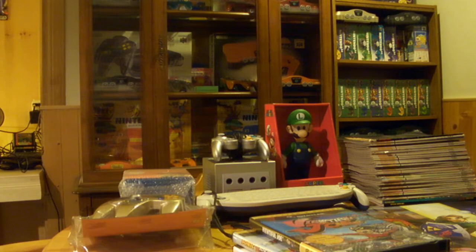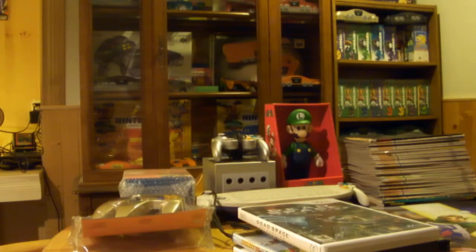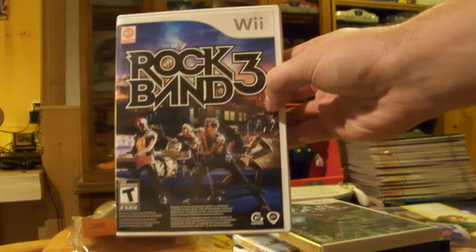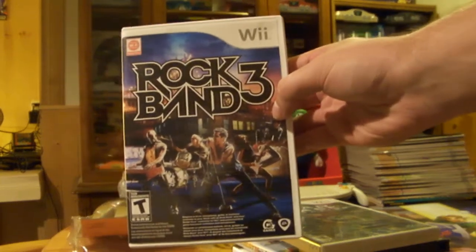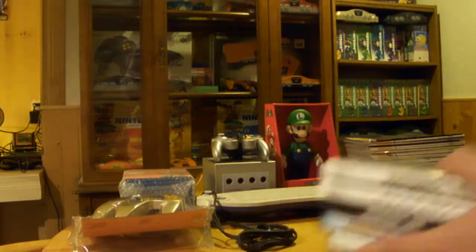And then I got a few Wii games because they were literally $7. So Dead Space Extraction and Rock Band 3. Because for $7 you get an extra 60 or 70 or 80 songs to play, so I still play that from time to time, so for $7 I figured it'd be worth it. They were on sale at Blockbuster, which was 70% off because the stores are closing.